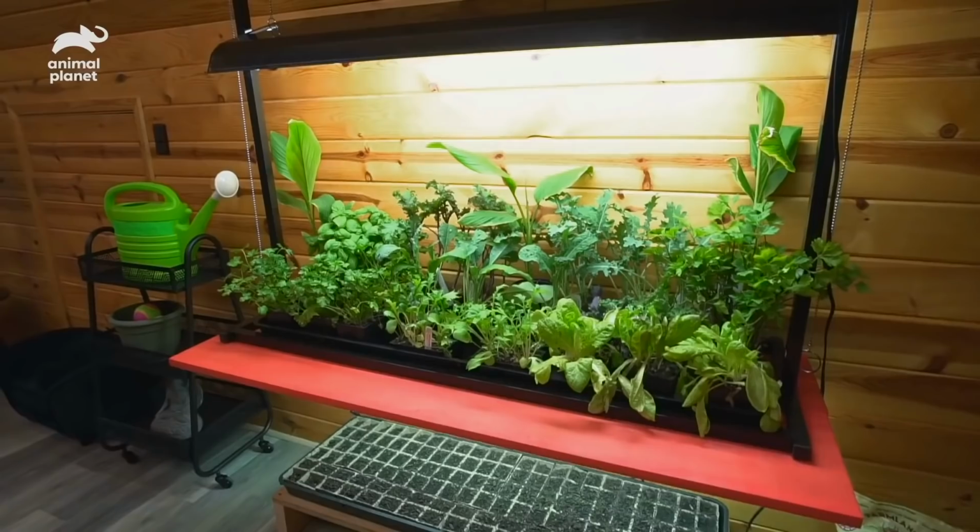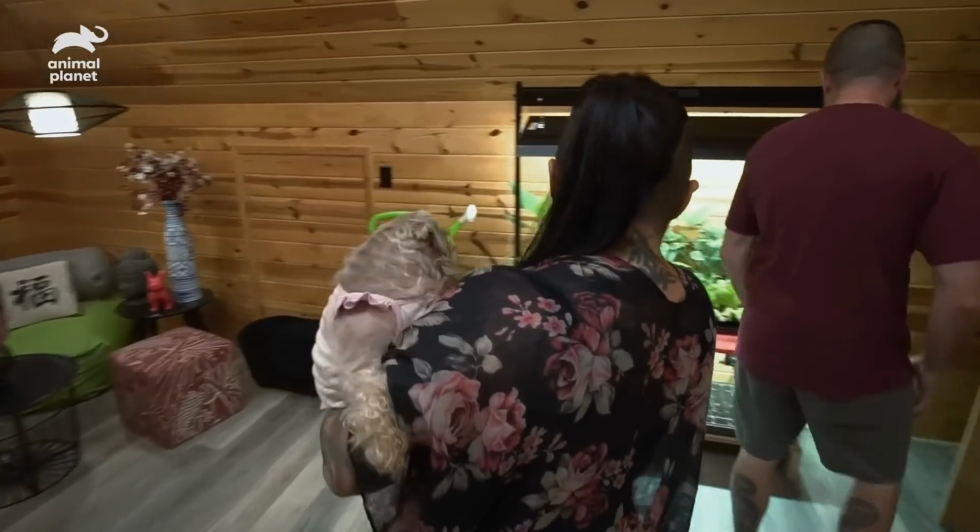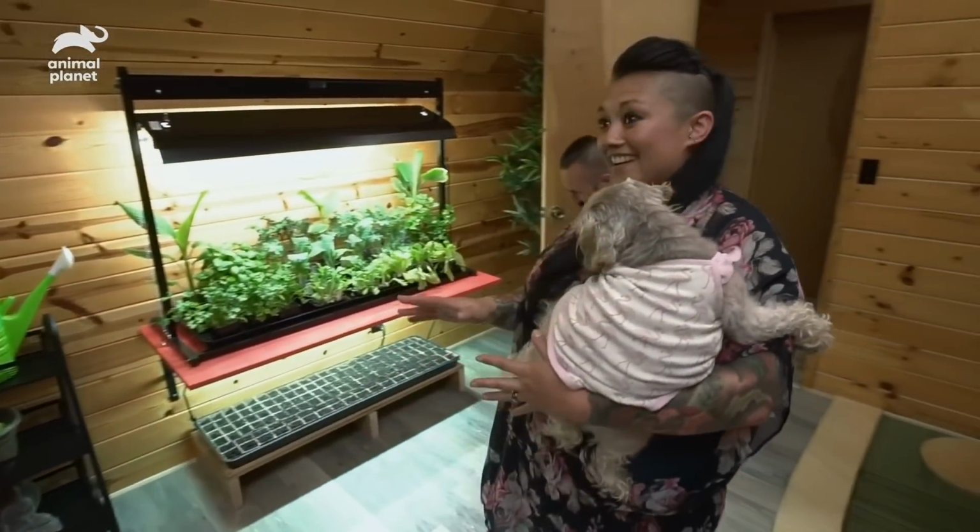I'm speechless. You have your own little Zen garden, monkey. Oh, I didn't even see this. I walked right by. You've got fresh parsley. Oh, we've got cilantro, basil. This is absolutely amazing. That is awesome.